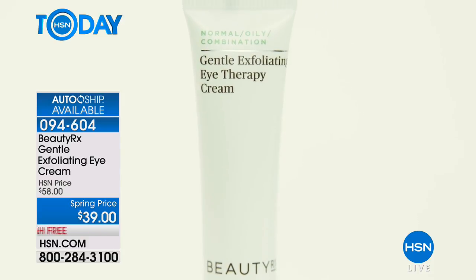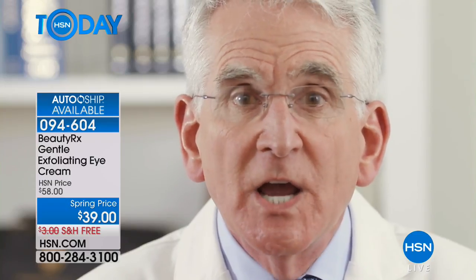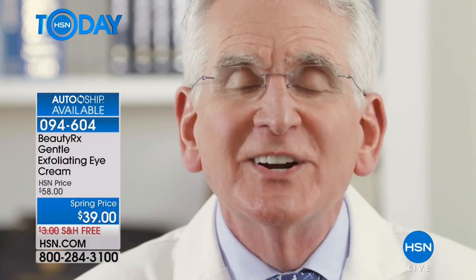This glycolic eye cream is potent enough to make your eye area smoother, brighter, and fresher looking, but gentle enough to use in that delicate eye area without redness, downtime, or irritation. It keeps your eye area looking its best, which keeps your face looking younger overall.